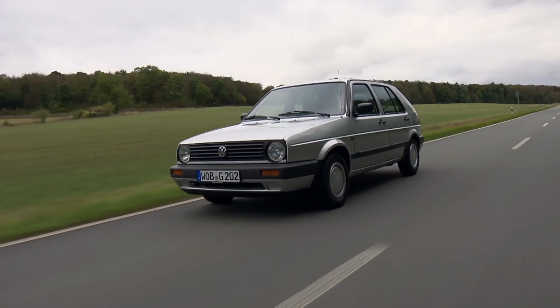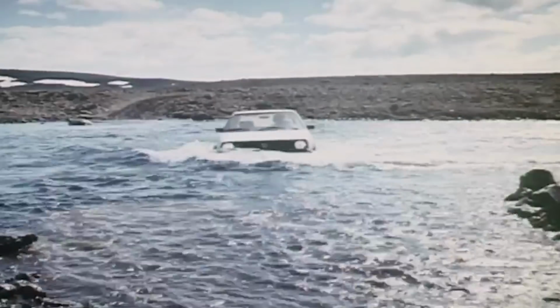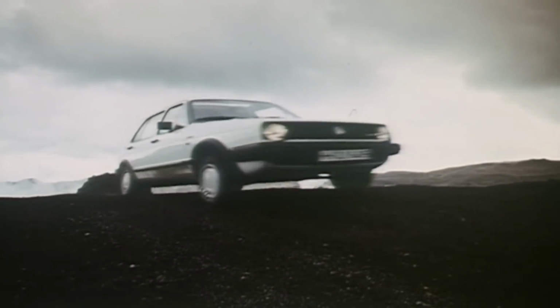The technology is better too, with ABS, power steering, a catalytic converter, and an all-wheel drive version called the Synchro becoming available. Oh my god, the Synchro. Don't get me started on that.